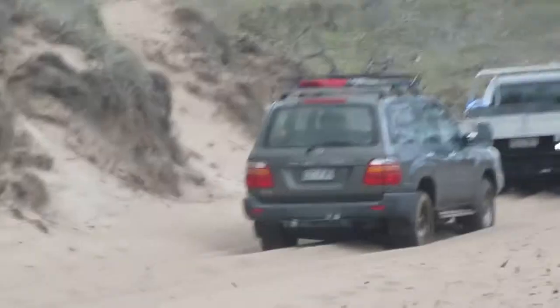Good old Bob sticks the cruiser in low ratio diff lock and gives the old girl a bit of stick, in fact a lot of stick. Sand flies off the tyres in every direction, and we lurch forward through the one rut after another, grinding up and over to finally hit the hard beach on the other side. Oh, no worries, says Bob with a stupid grin. That's how it's done. Oh, he's the man, isn't he?